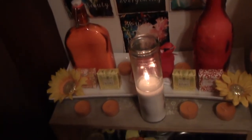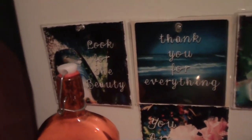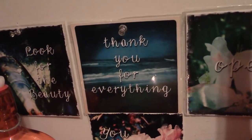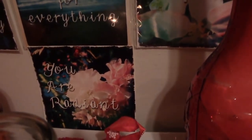Something else that I did, I told you I really wanted to fix this spot up. So I did. I cleaned it up. I got rid of so much stuff here and I just left it very basic. Let me get down a little bit so you can really see it. I took these beautiful affirmation cards. Look for the beauty. Thank you for everything. This one says open, and I just pinned them on the wall, and the one under there says you are radiant.